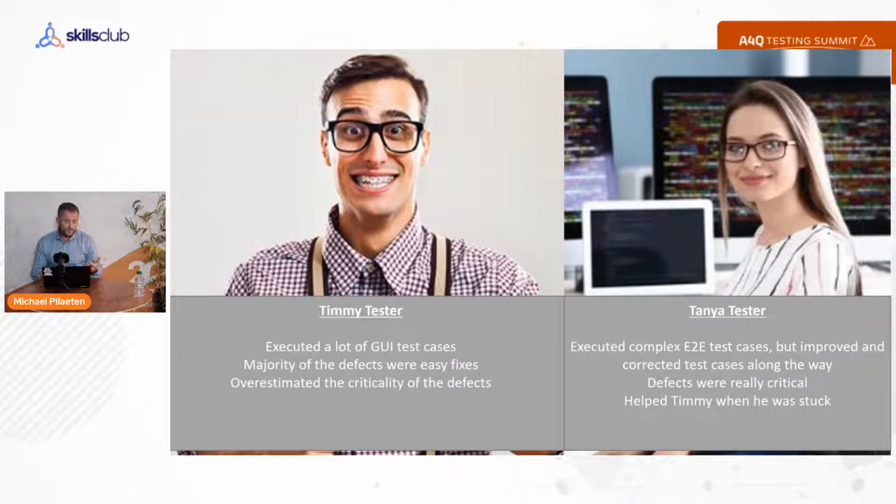The defects Tanya found were really critical. And you might even say that the majors she found might also even be promoted to critical. And what Tanya also did was helping Timmy when he was stuck with some test cases. So there she, if you would call it like that, lost some time.